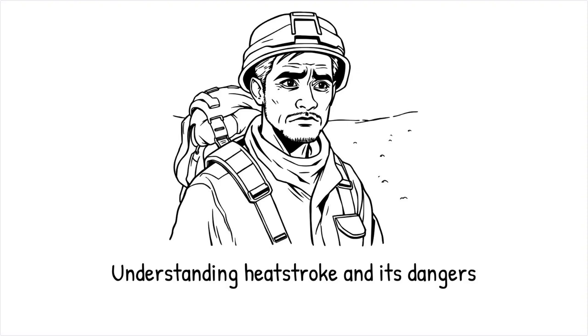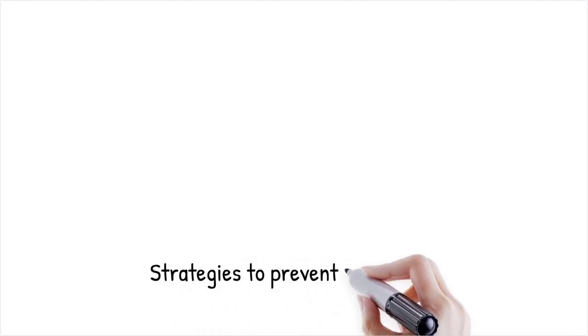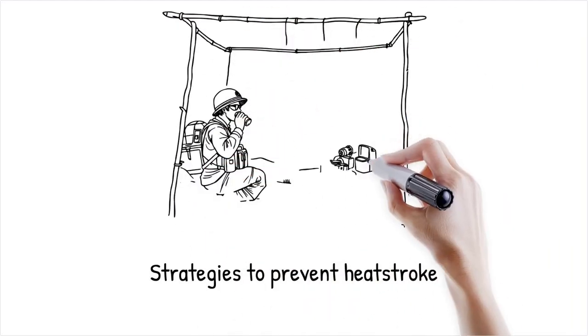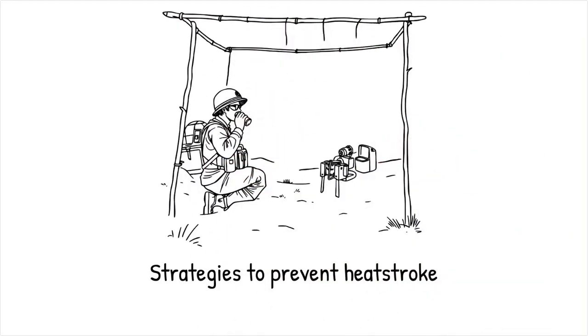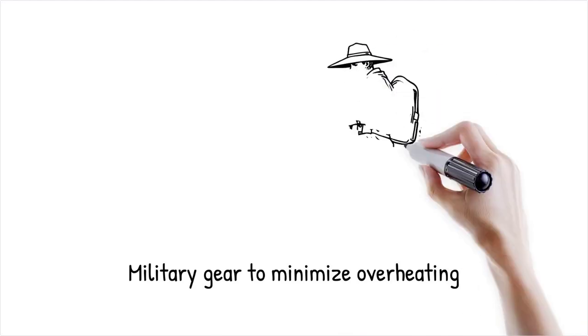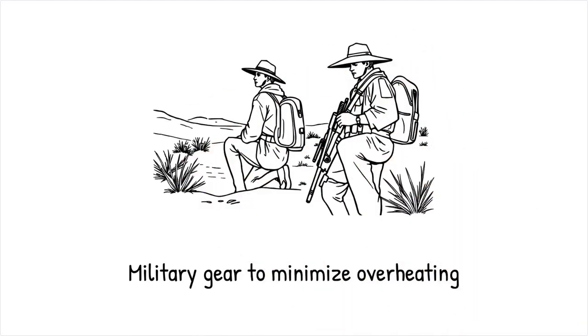To prevent heat stroke, one must reduce exertion, seek shade, hydrate strategically, and use evaporation cooling techniques. Military personnel in desert operations wear loose, light-colored clothing to reflect sunlight and minimize overheating. It's like an overheating car engine. Without cooling, internal systems break down rapidly.